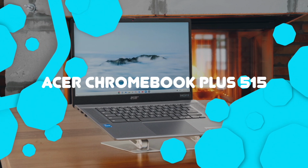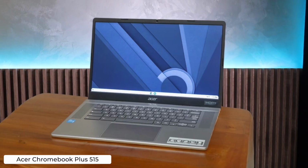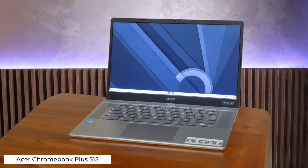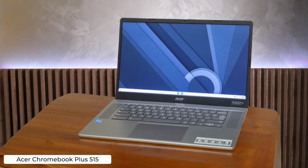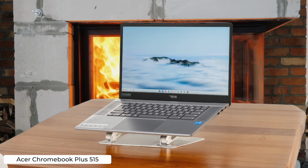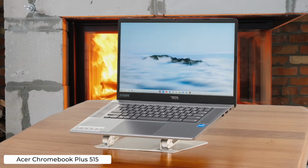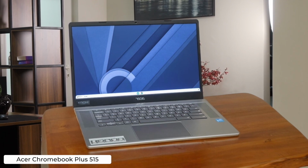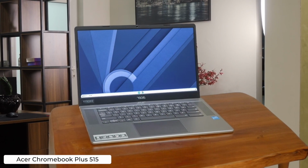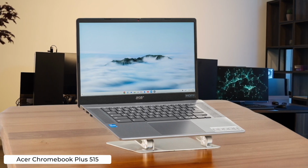Acer Chromebook Plus 515. This bad boy packs a punch with its Intel Core i3 processor and 8 GB of RAM, making multitasking a breeze. The 15.6-inch Full HD display is perfect for binge-watching your favorite shows. But at only 250 nits, you might need to squint in bright sunlight. It's got a solid build quality and a decent keyboard, but let's be real, the lack of a backlit keyboard is a bit of a bummer. Still, with a battery life of around 10 hours, you can work or procrastinate all day long without hunting for an outlet.